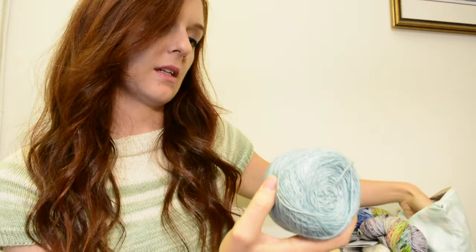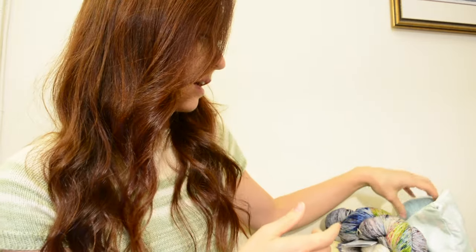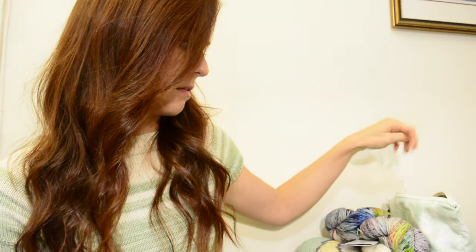I may end up just using this till it's out and then that when I'm done with that, so we'll see. I'm doing the large size.